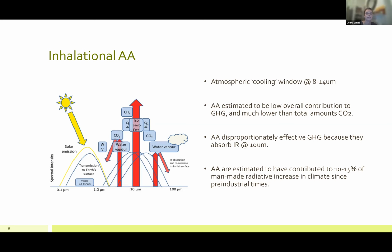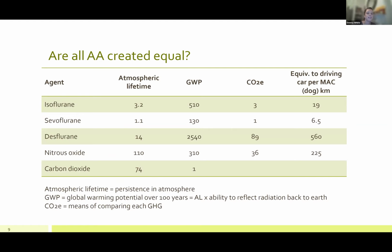So are they all equal? When we talk about inhalational anaesthetic agents, there are lots that have come and gone that we don't use anymore. Halothane is probably one we can all remember, and there are certainly ones before that. But the ones commonly in practice nowadays are isoflurane, sevoflurane, desflurane, and nitrous oxide. And they're not all equal in their greenhouse gas effects. Generally, what we talk about is their atmospheric lifetime, their global warming potential, and their carbon dioxide equivalents.